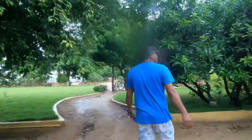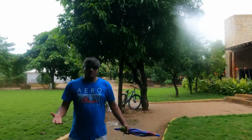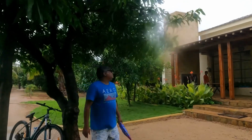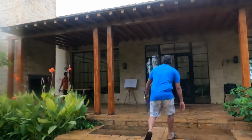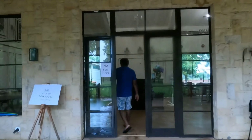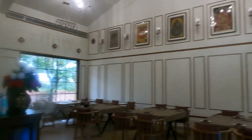So let's go and see the room and also the reception and hotel and food and everything. So beautiful mango trees you can see in this resort. Most of the land and most of the trees you see are mango trees, and this is the reception area, reception cum restaurant. It's very nice, and you see the beautiful painting and architecture over here.